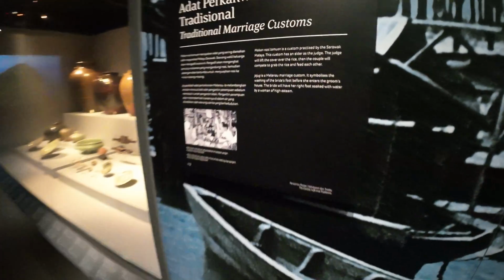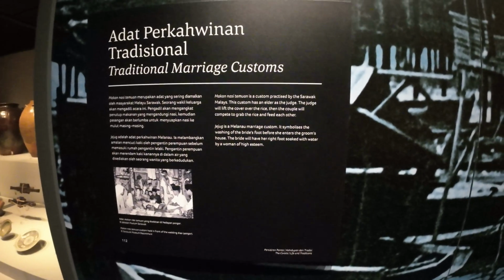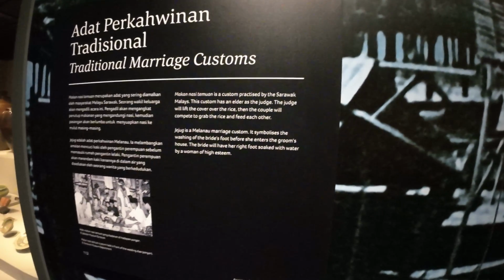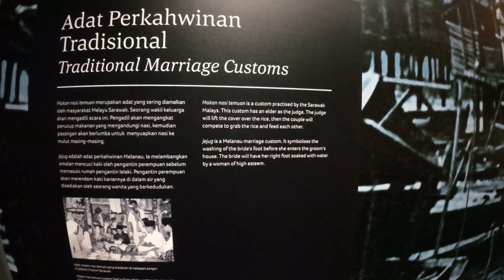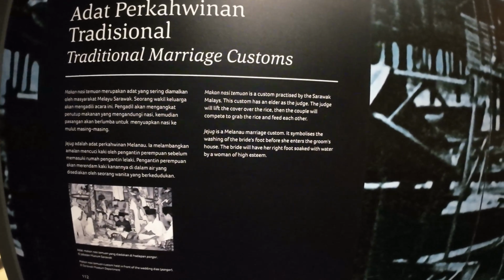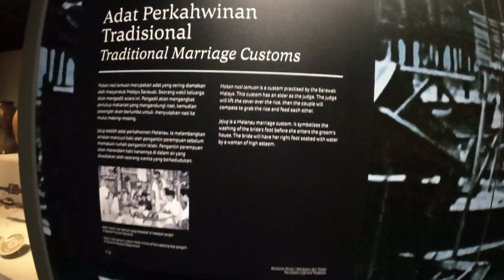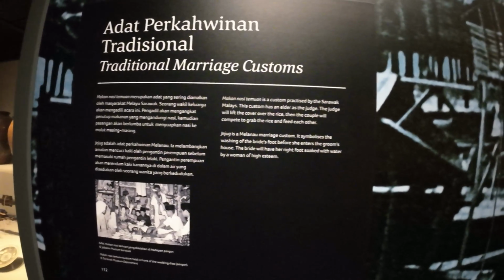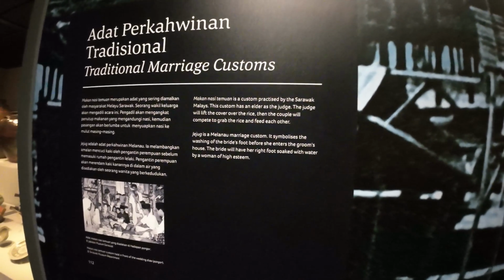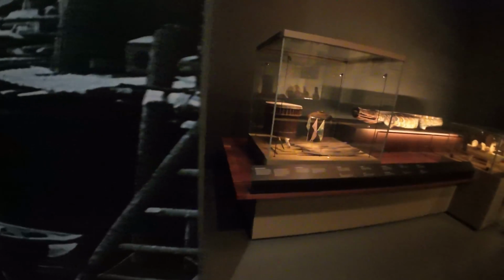It's something interesting. It's called a traditional marriage custom. So in the Sarawak Malays, the custom has an elder as a judge. The judge will lift the cover of the rice, and the couple will compete to grab the rice and feed each other. So this is a Jai Jog, it's a Melanau marriage custom which symbolizes the washing of the bride's foot before she enters the groom's house. The bride will have her right foot soaked with water, a woman of high esteem. Again, related to probably the spiritual elements of the people and the traditions of the people.